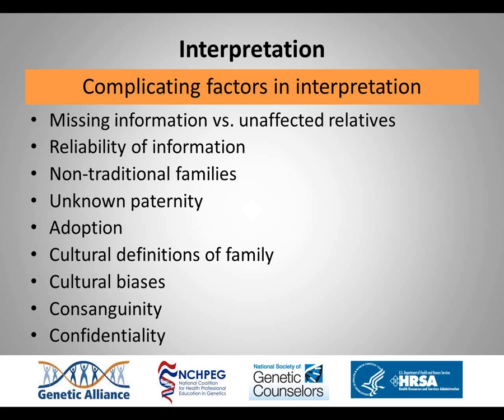Unknown paternity. Sometimes limited information from the paternal side of the family limits the reliability of risk assessment for disease. Sometimes a similar issue arises with adoption. In many cases, little may be known about the personal or family health histories of individuals who are adopted in and out of a family.